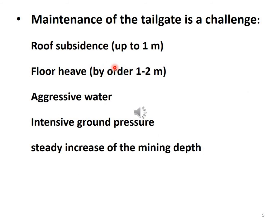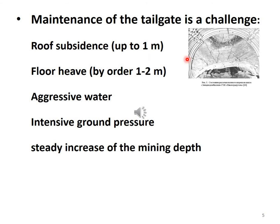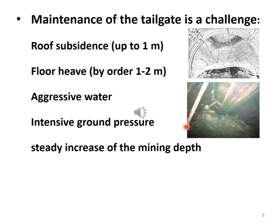Roof subsidence in this tailgate may reach up to 1 meter, and floor heaves 2 meters and more. Aggressive underground water softens the surrounding rocks. Intensive ground pressure builds up inevitably and inexorably because of the reserves depletion and steady increase of the mining depth.